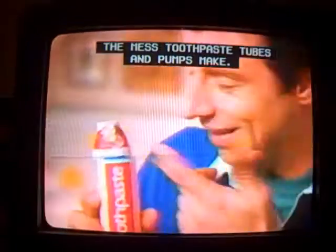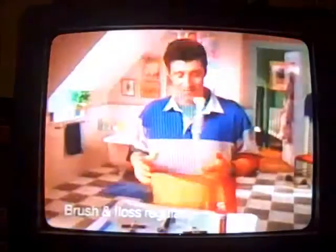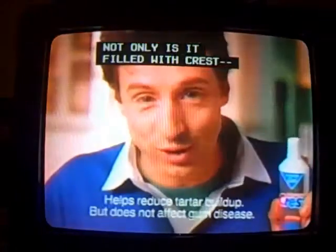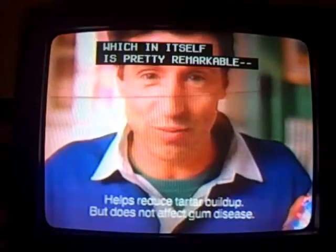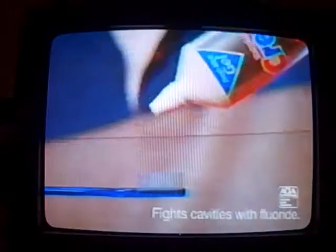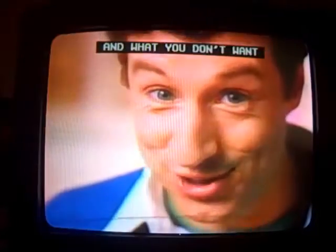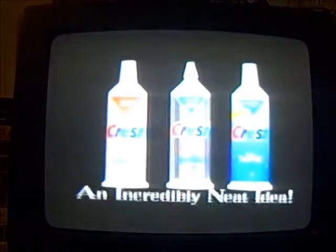You know what bugs me? The mess toothpaste tubes and pumps can make. The pumps get all clogged, and the tubes make an even bigger mess. But this I love. The Crest Neat Squeeze. Not only is it filled with Crest, the dentist's choice for fighting tartar and cavities, which in itself is pretty remarkable, it also does something completely awesome. It lets you squeeze out what you want and what you don't want gets pulled back in so there's less mess. The Crest Neat Squeeze. What an incredibly neat idea.